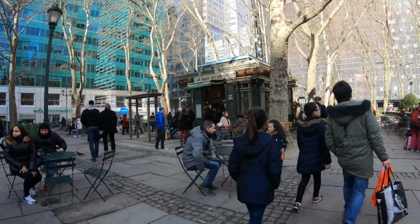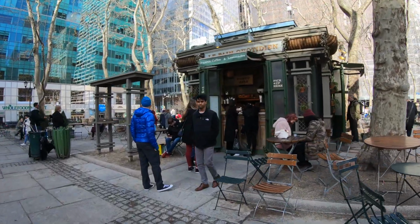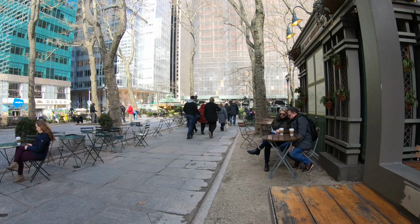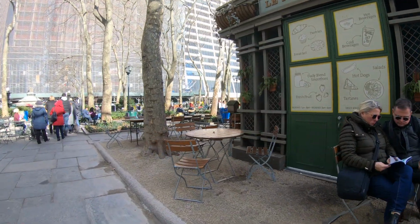This permanent food kiosk, if you will, that we're coming upon is my go-to in the winter for hot chocolate and a croissant. In the summertime when I'm visiting the park, I stop here for a lemonade. The menu is quite extensive, so if you do order something from here, there's plenty of chairs and tables around the park for you to enjoy your snack.